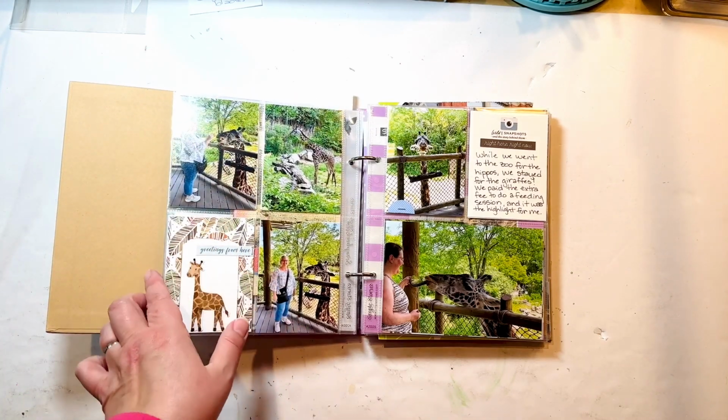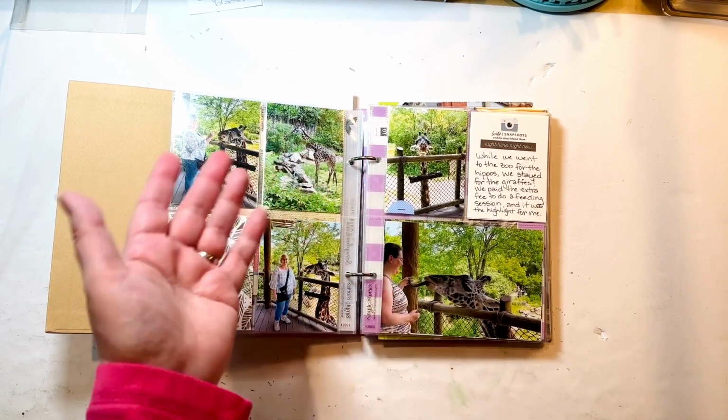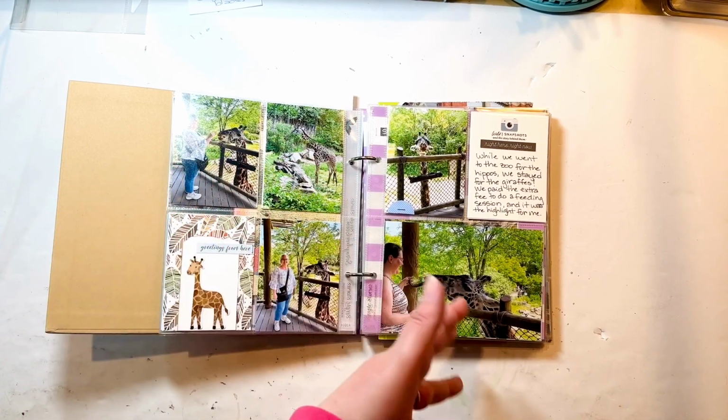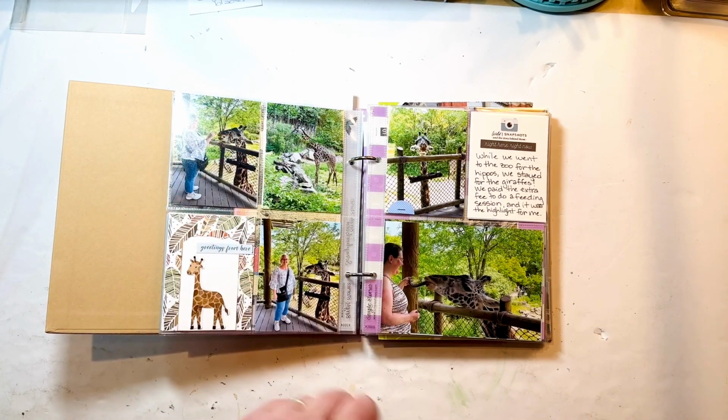We went for the hippos, but this was actually my favorite experience. It was really fun. I think it was $7 to do it. I would totally do it again. It's worth it if you're going to go there and you're thinking about it, just do it.